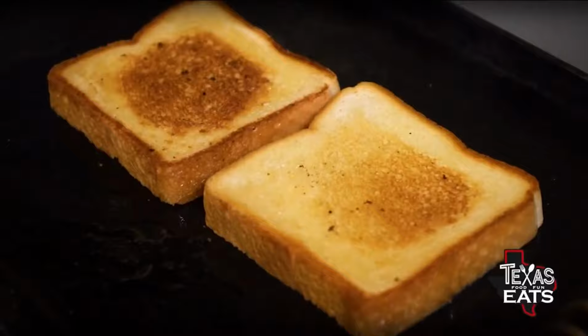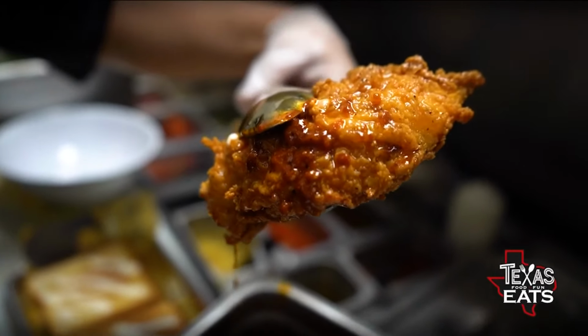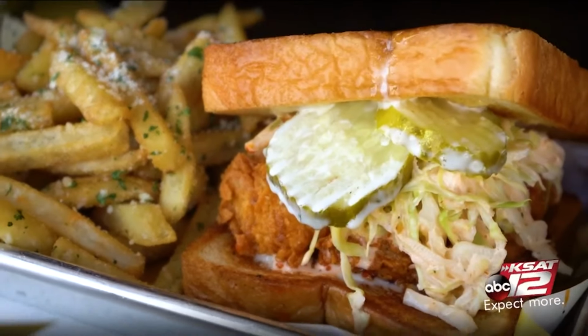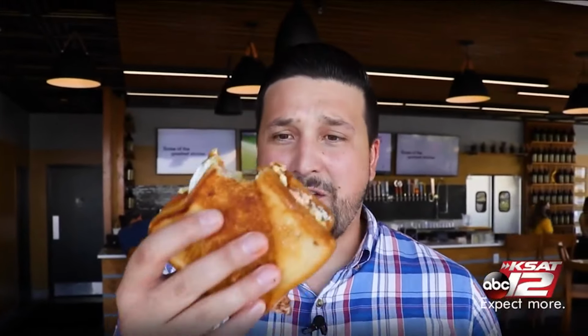It's a really well-balanced bite, but let me tell you, you're not gonna find anything like this at any of your average chicken places, right? This is a very special sandwich. It's all the elements you want. It's fatty, it's a little bit sweet, it's a little spicy, and it's gonna fill you up. That's a big sandwich. That's delicious.